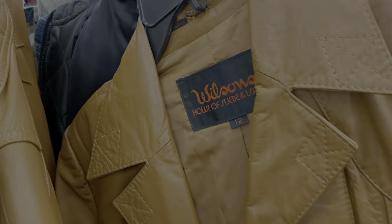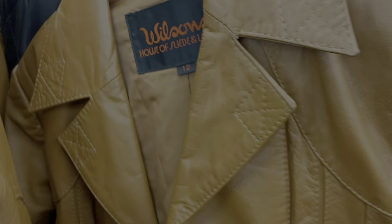Ooh, a 1970s Wilson's leather jacket. The caramel color on this is fantastic. It's got the belt with it. This one is definitely going in the cart.